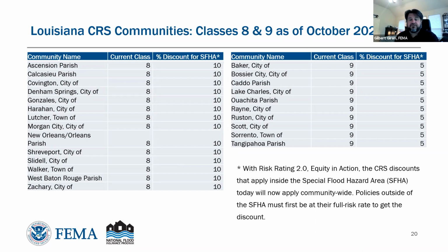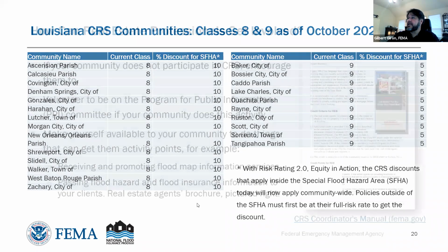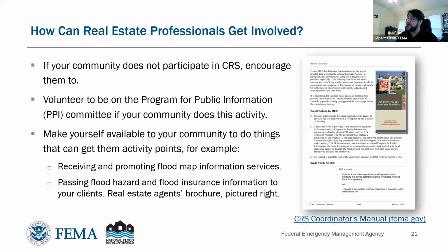Once the structures in the area of minimal flooding hit full risk rate, they will receive the full 25% discount on their flood insurance premium. So that's a big thing. And once again, it's a way to help offset the increase, if there is one, under Risk Rating 2.0. And I believe I'm handing it back to Pam now.